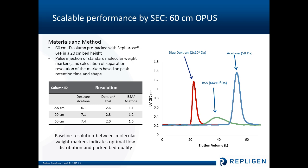I just wanted to give you a little bit of data now in the next couple slides specific to 60 centimeter columns. So this is an experiment that we ran in our applications lab where we're looking at packing performance and scalable performance. So we take an unmodified Cephro 6 fast flow bead, we pack that in a 60 centimeter column, and we get a chromatogram that looks like what's on the right side of the screen with blue dextran, BSA, and acetone. So we can look at that and say the peak shapes look good. That's reflective of a well-packed bed.